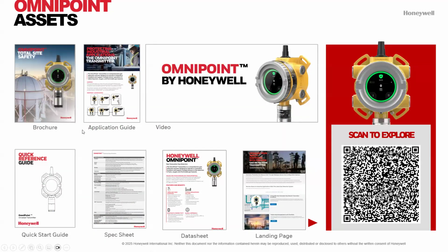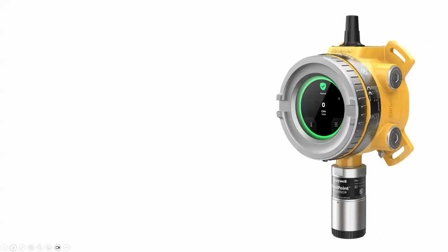So within the OmniPoint, on our website, you can get access to our brochures, application guides, videos, quick start guides, data sheets. All that will be available on our landing page at Honeywell. All you have to do is Google Honeywell OmniPoint and it'll bring you to our landing page for the product. You can scan this QR code now if you want it to take you to that link of the landing page. And then lastly, I've got this video here.